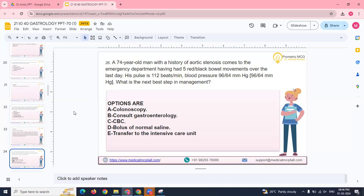So when will you do colonoscopy? Sir, in a stable patient, after the patient is stable, after stabilization. Okay, sir. Next question.